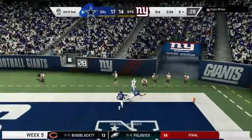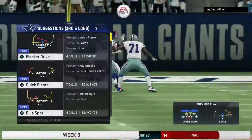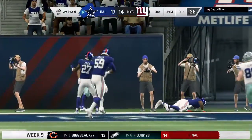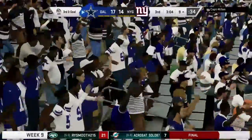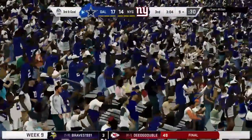Second down and goal. Rosen looking end zone, but it's incomplete. You got to be precise with your throws, especially in this situation. You're inside the 10-yard line going into the end zone. But sometimes the emotion, the excitement, sometimes the decisions just aren't made very well because of that.